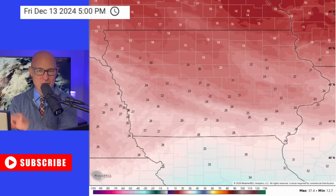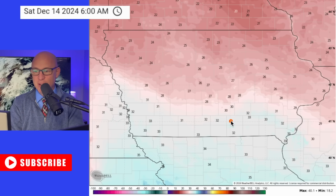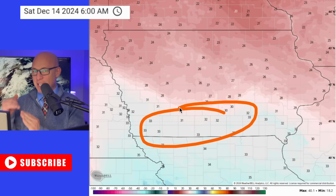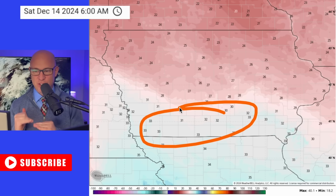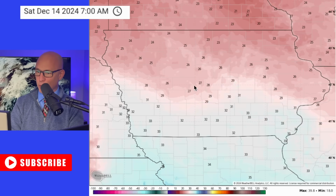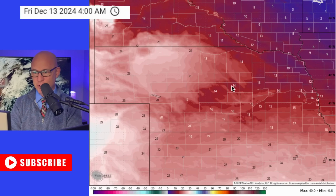Things like the roads, the sidewalks, elevated surfaces, they're going to be cold. So even if you do creep slightly above freezing here, I think you've got to be careful, because I've seen it get above freezing, 35, 36. Those surfaces are still very cold, and you could get some really slick conditions. It could be treacherous heading into Friday night into Saturday morning with those temperatures pretty chilly.